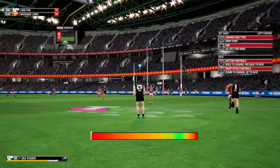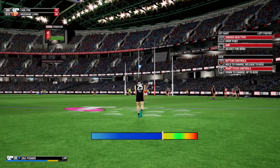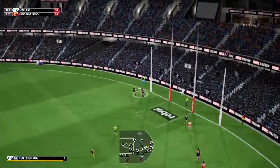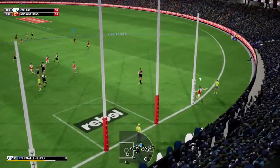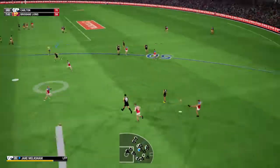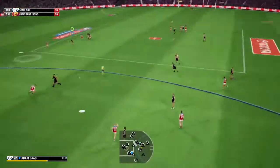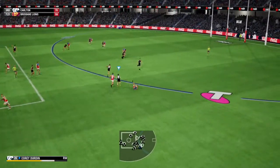It has to be a big kick to get it from there. Bit of an angle for this kick. Blasted inside the 50. Ends up turning his ball over. Kick by Andrews. Takes that one strong. Kicks it out of the defensive 50. Got boot to ball. Found a way to keep balanced.